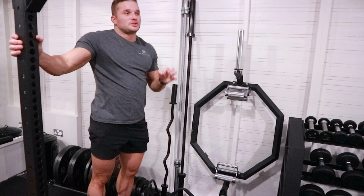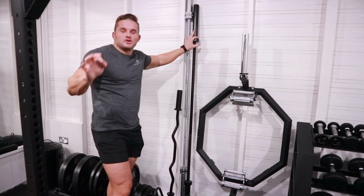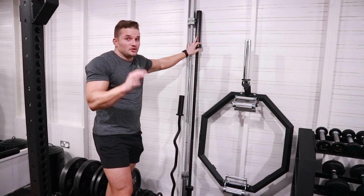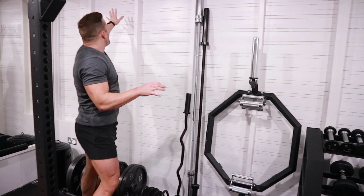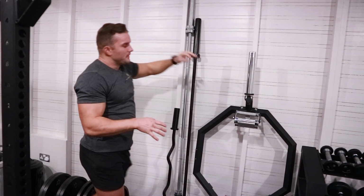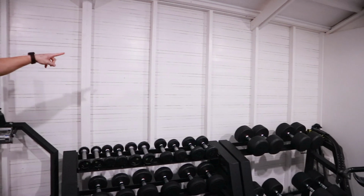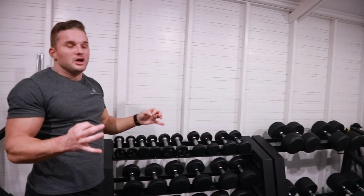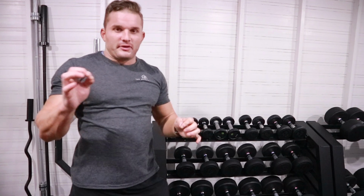So next project, and I'm hoping I'm going to get this done today, is the bars. I've got a bar rack attachment that I've ordered from MirrorFit that should hopefully be coming tomorrow. I'm going to be attaching the bars onto the wall here just to create some more space, and then the Trap Hex bar, I'm also going to be attaching to the wall just above the dumbbell rack over here, just to create a little bit more floor space, because I am going to be ordering a few more bits of kit.